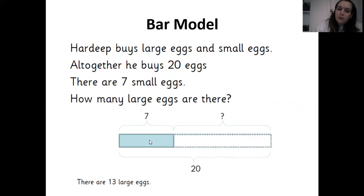So the bar model so far is showing us that 7 is a part here. The whole of the bar model is 20, and this bit here is the missing number. So we need to know how many large eggs there are. So the children would be able to understand what they know about their maths and what they know about the number 20. And they could also think about what they know about the 7.